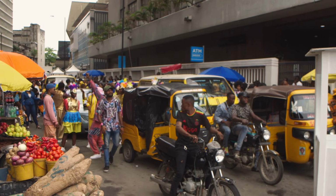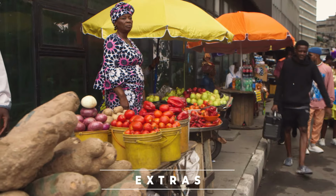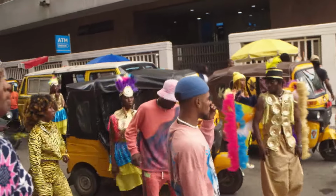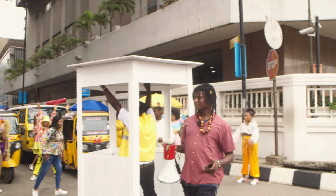Yeah, so you need to get lots of extras. You don't want to be shooting a market scene using people that are already in the market. If their face shows on camera, they can come and sue you in court for using their image. So you want to place as many extras as possible where your camera is going to see per time. Depending on the script, you're going to be using a different amount of extras.